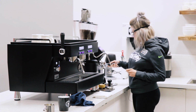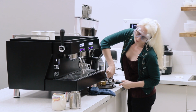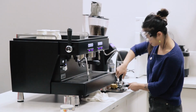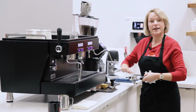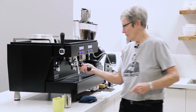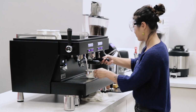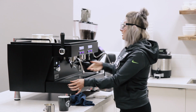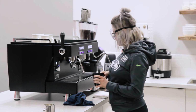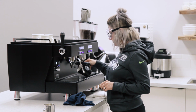Set up, yep. And then we're dosing. Gonna give it a little. And we're going crazy and not even tamping. Readying my coffee in the portafilter. I'm not the biggest fan of eggnog. So let's see, oh, that doesn't even fit.